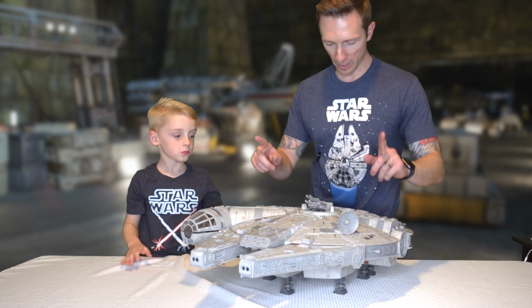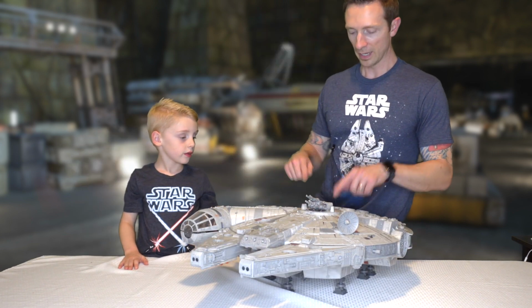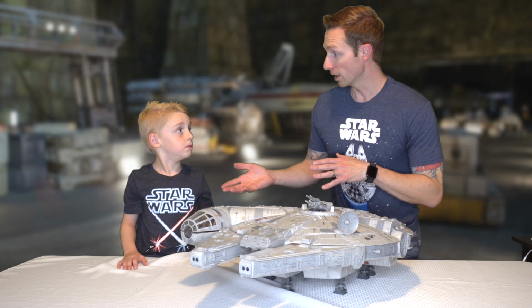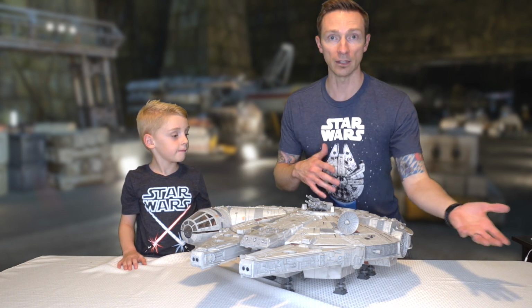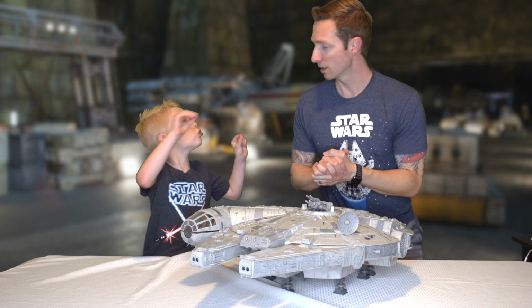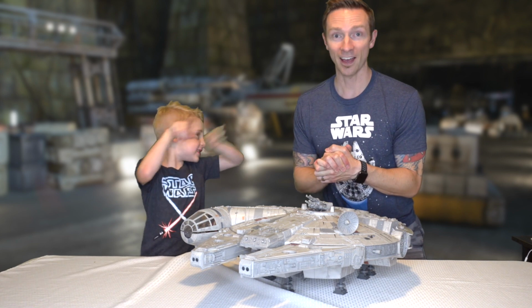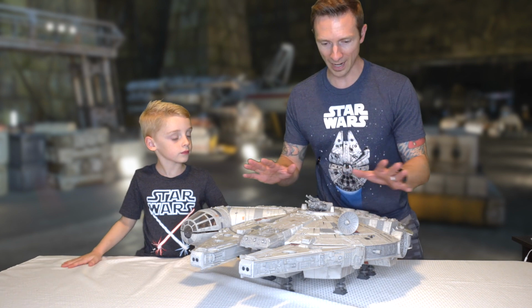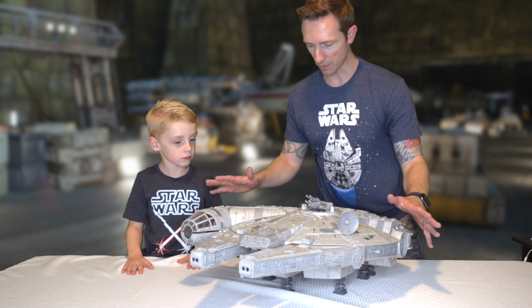Okay, now, first thing we got to know, there's a little plastic switch up here. And there's 2 modes. There's Star Wars mode and there's Smuggler's Run mode, where you can hear Hondo Ohnaka and Chewbacca, right? And then Star Wars mode, you can hear like Luke and Han Solo. Yeah, we're gonna listen to some of those sounds too. So we have it on Star Wars mode, but we're gonna try not to activate any sounds until we show you guys everything, okay?